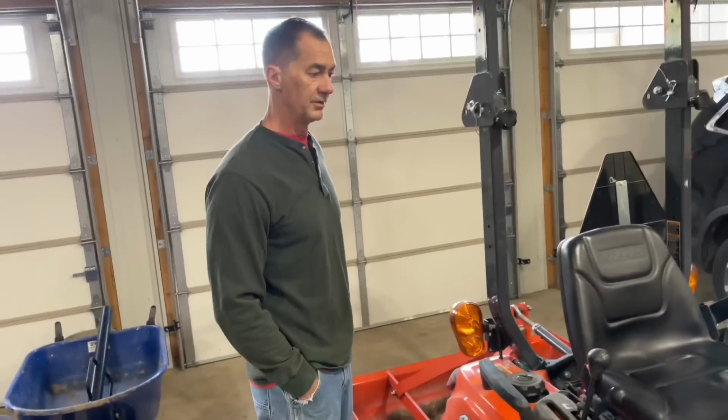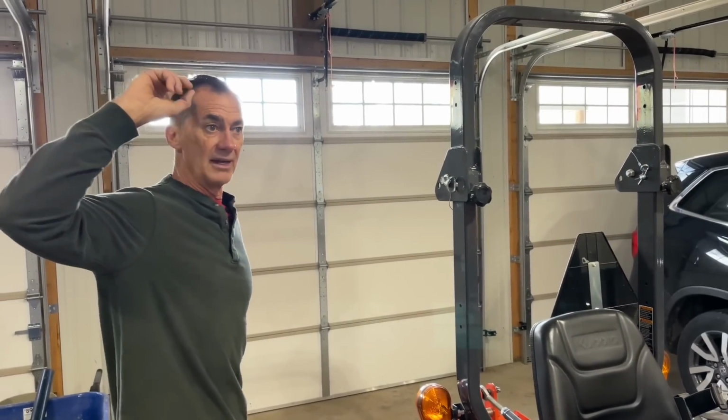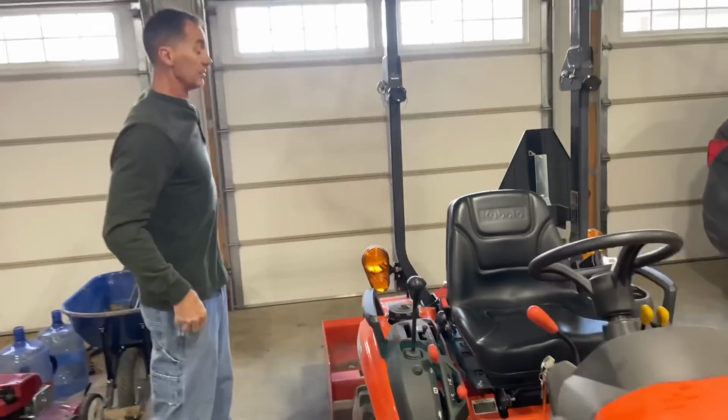You know how many loads of dirt I've got here? I've got 1, 2, 3. We've got 4 loads of dirt right now, 5 over here. We just took a lot of dirt and put it in our raised beds for our raised bed gardens. Had another load of base.